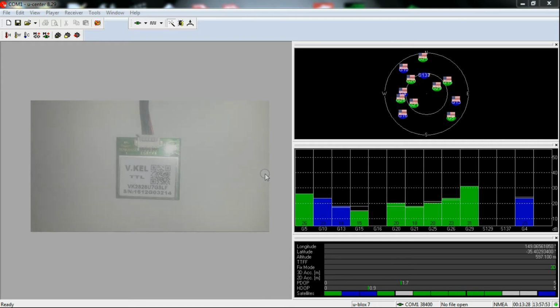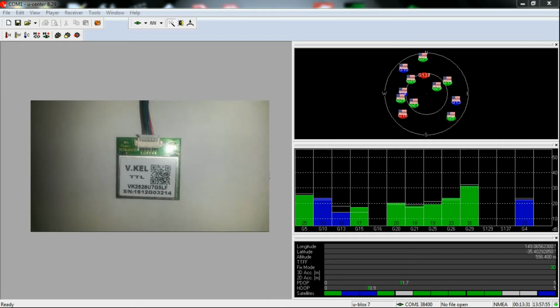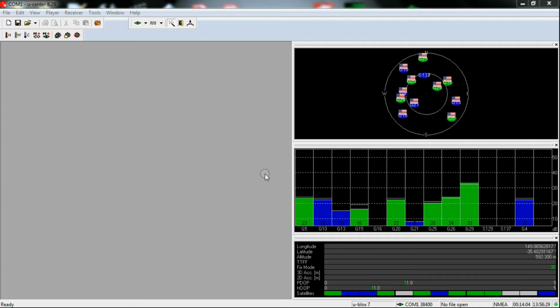So, okay, this is the test of the VCAL VK2828U8G5LF antenna. It's got a much thicker ceramic area on the antenna, and I've had it plugged in for about half the time I had the BN800, and it's picked up a couple more satellites, so I'm not sure whether that means anything. But I'm inside, so I'm lucky to be picking up anything at all. So I'm about to turn on the Mobius camera from a distance of about 5 feet.